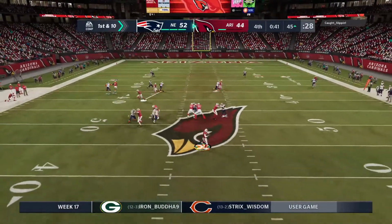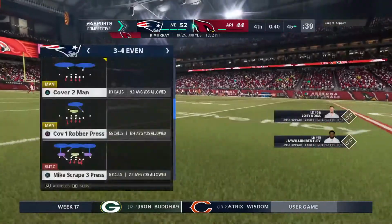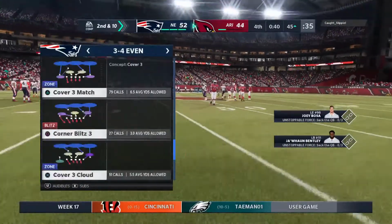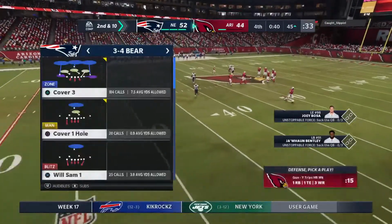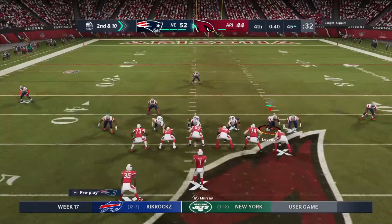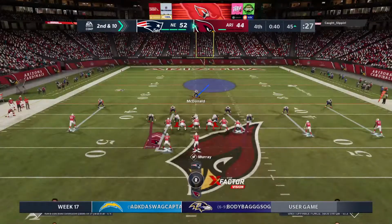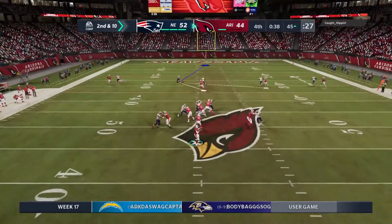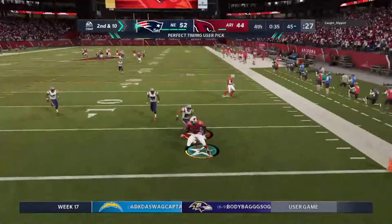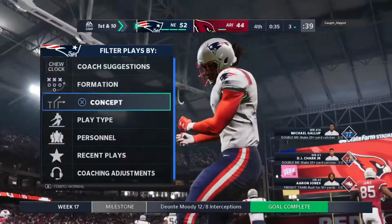Now Murray. And the coverage terrific there as that's knocked down and incomplete. He was trying to get it to George Kittle, his tight end. And now it's 2nd down. He's back to throw. He's going to let it fly. And, oh, a crusher there as it's intercepted. Picked off inside the 5.